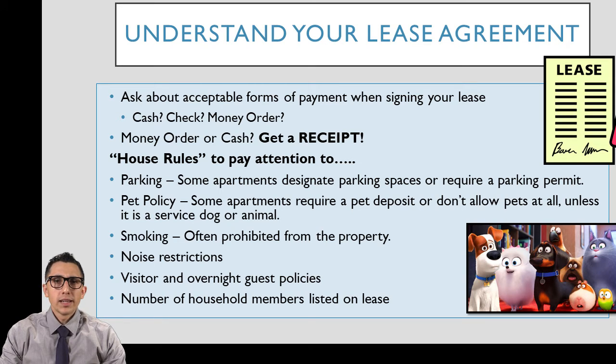Do they accept payments in cash, a check, or a money order? If you do pay with the money order or cash, make sure to get a receipt. Some house rules to pay attention to include parking, which some apartments designate parking spaces or require a parking permit. Some apartments require a pet deposit or do not allow pets at all, unless it is a service dog or animal.